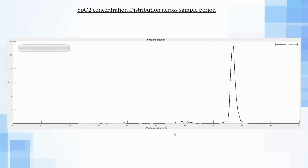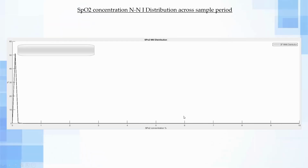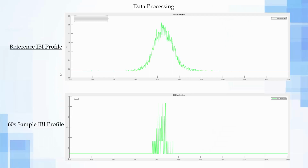We calculate and record the SpO2 concentration distribution. And again, we have the end-to-end distribution. So we expect this to be quite small if you're only getting very small changes between samples. So that's all the data that we're collecting from the volunteer.